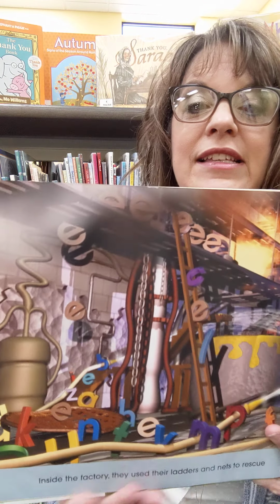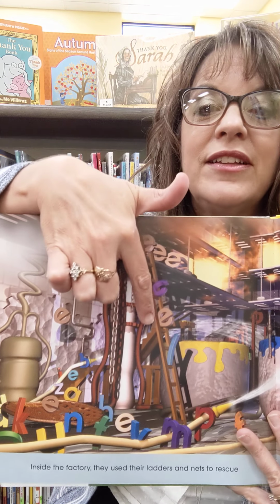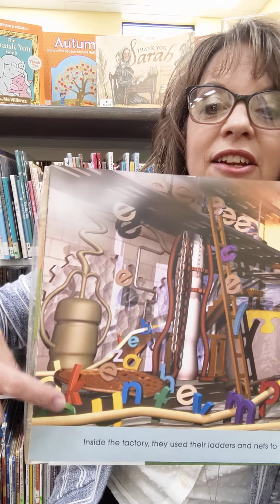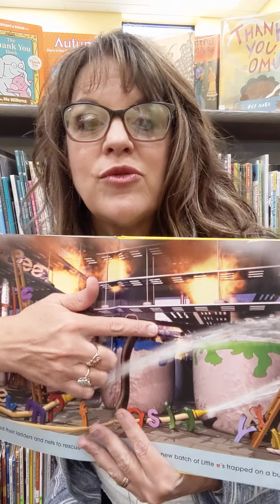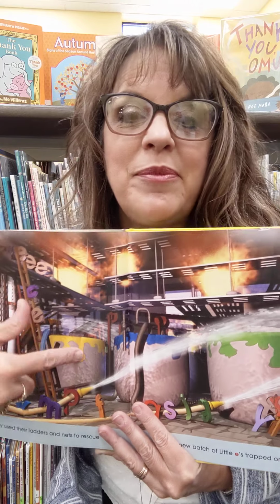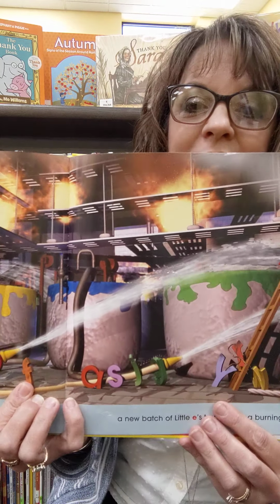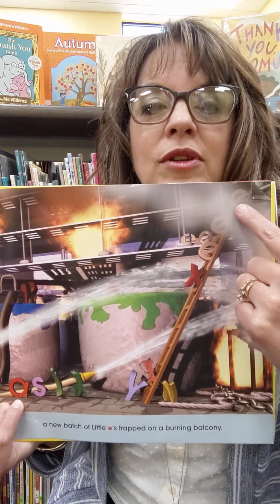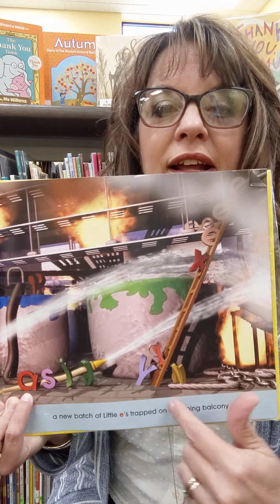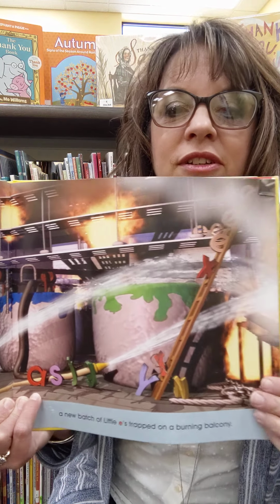Look at what's inside the factory. Can you see the little E's? There's all the little E's up on top, and they're coming down the ladder. And there's the letters holding that big fire hose and aiming it toward the fire. And can you see the big buckets of paint and plastic that all the letters are made out of? And there's some more little E's coming down another ladder. And see how their friends are holding the ladder to keep it safe?